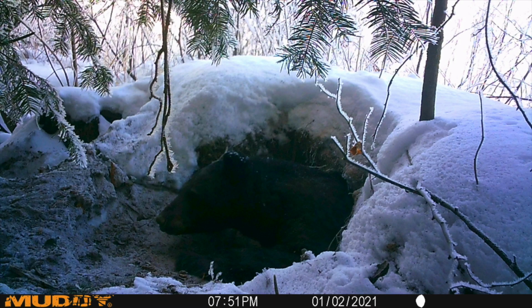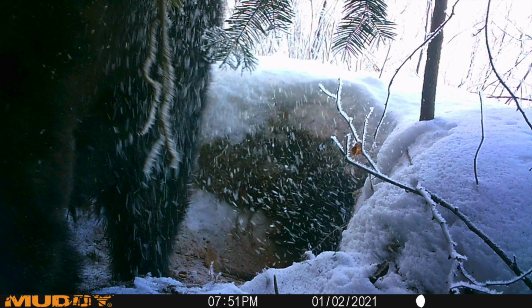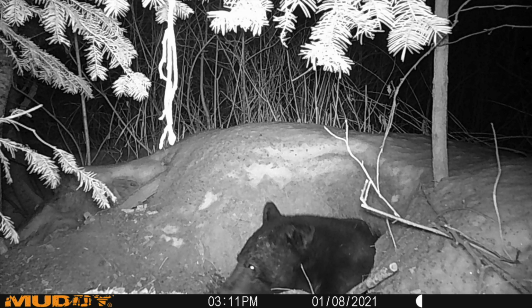The day we checked it, I think on the 8th, he'd been active earlier that morning, in the dark, and we checked it late morning, and you could see him in there. He appeared to be sound asleep, but he'd been out just hours before, poking around outside the den again. So, really neat photos. Really happy with how these turned out.